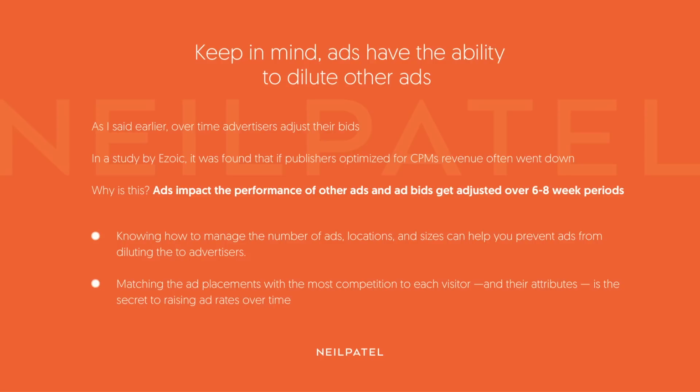Keep in mind that ads have the ability to dilute other ads. As I mentioned earlier, advertisers adjust their bids. Now, in a study by Ezoic, it was found that publishers that optimize for CPMs, their revenue often went down. So why is this? Well, ads impact the performance of other ads, and ad bids get adjusted over 6 to 8 week periods.